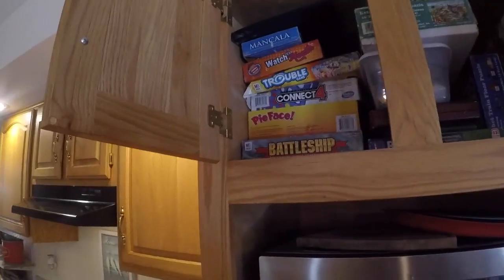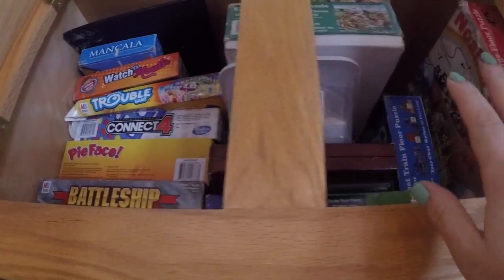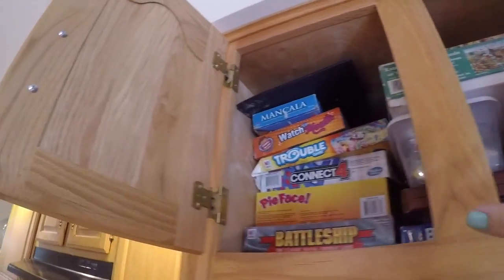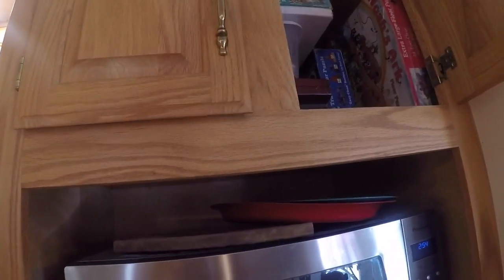pulled everything out and got them organized. So up here for now, this is where all of our games are and different puzzles, and my husband went through for me and retaped the boxes and reinforced it. But yeah, so we have games and puzzles. Now if you notice, they're up high, so little children can't get into them. Like, I will gladly get the Noah's Ark puzzle down for Amelia. She loves it, but it's not where younger children can easily access them. It's because I have some experience with that.